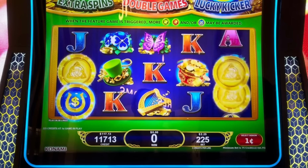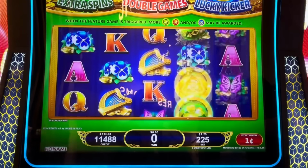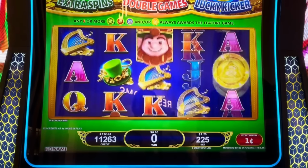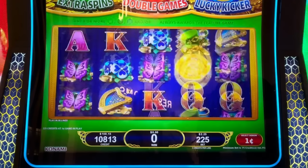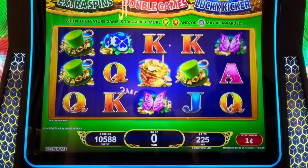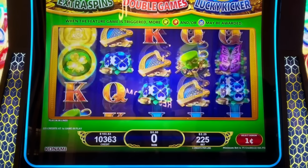Come on, right here. Lucky kicker. Do it. I'm actually happy we got two bonuses like that, pretty much back to back. No, that was good. We'll get another one. Oh, he pops a lot.